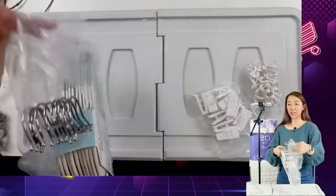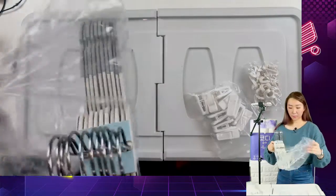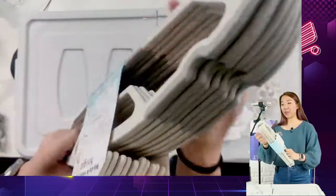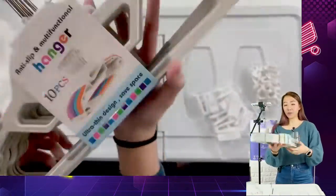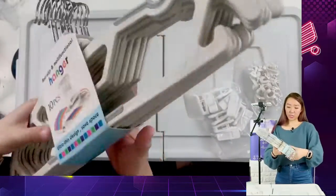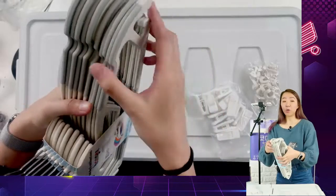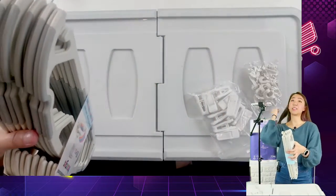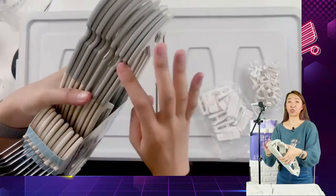Okay, so I'm opening the hangers for you, okay? Open up for you to see. So this is nicely packed. They feel quite sturdy. I'm not going to dismantle everything. They feel quite weighted, actually. And they are of this kind of durable plastic, okay? You know the anti-slip hangers, like you always see in hotels and everything. Sometimes they have this velvety texture on top.